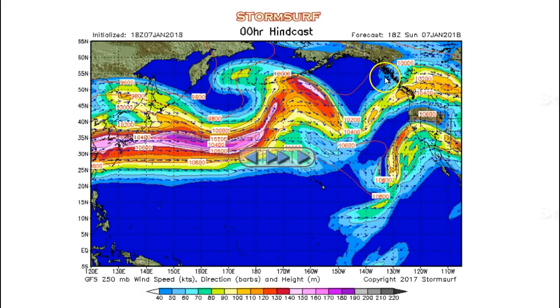Also notice another dip right here. Same deal, supporting low pressure off the U.S. west coast. And yet another way down here. It's actually generating some minor seas. This is basically a cutoff low. Notice the jet stream is split. And well, let's talk about that.